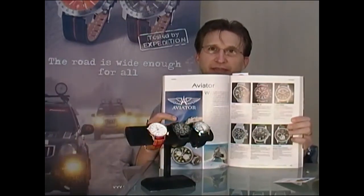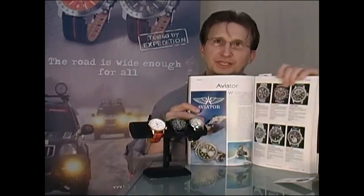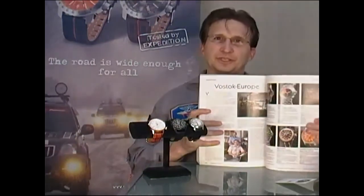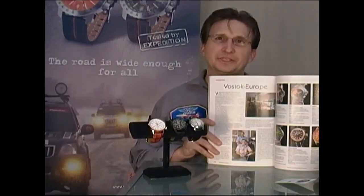Now, I also wanted to share with you guys, because I hadn't had a chance to show this, and I'm really proud of this, that we were once again in the Wristwatch Annual this year. Aviator was in Wristwatch Annual, and I'm going to move the watches around so we can see this a little better here. We had Aviator in Wristwatch Annual, and we had Vostok Europe in Wristwatch Annual. If you haven't gotten your copy yet, it's been out a couple of months now. Be sure to get to your local bookstore or go online. You can get them through Amazon, I believe. Make sure you get a copy because we are so proud of the fact that two of our major brands are in Wristwatch Annual.